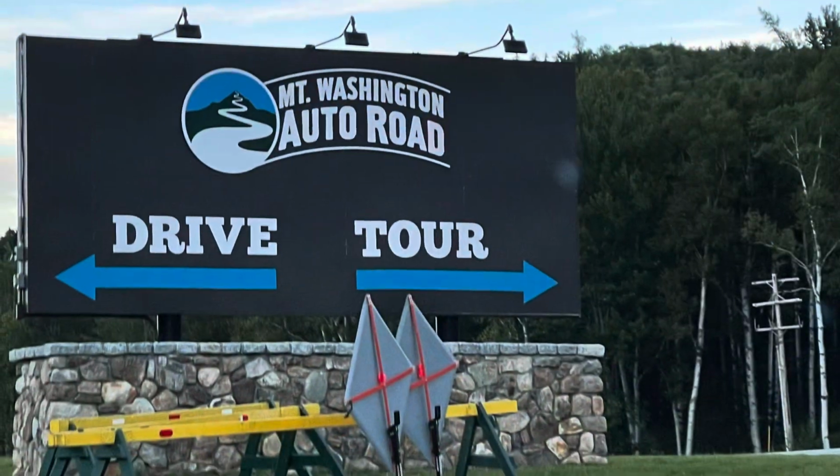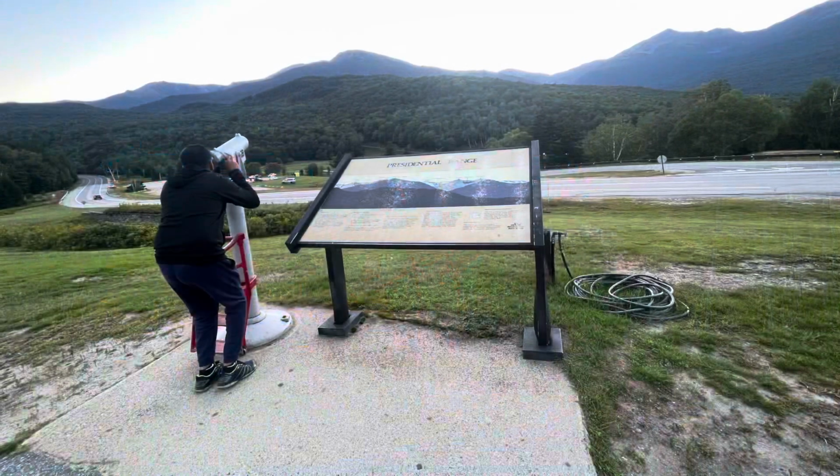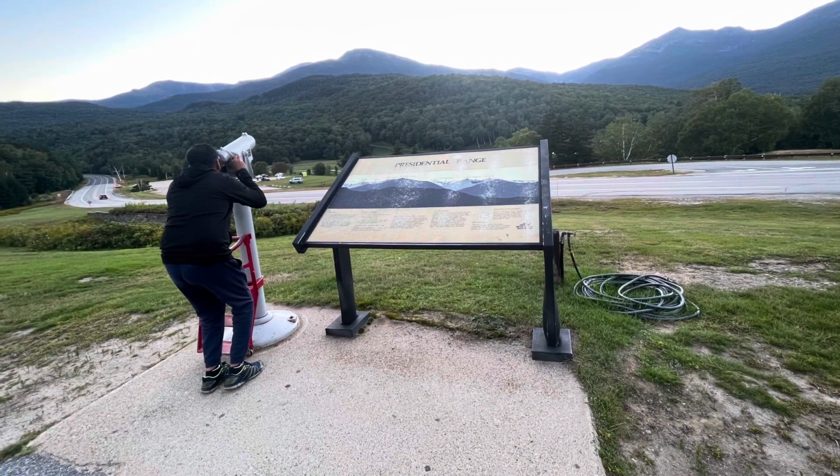So we just took some pictures and videos and had fun over there seeing the view itself. It's so beautiful out there. Excited to come back tomorrow.